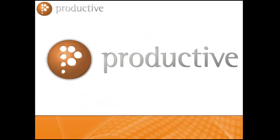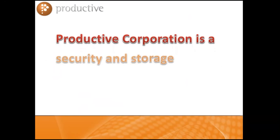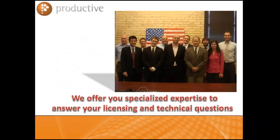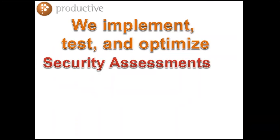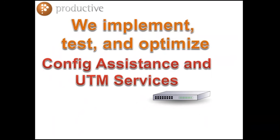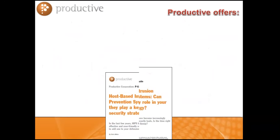Productive is a security and storage software expert for mid-sized companies. At Productive, you'll have a dedicated account executive who's responsible for meeting your needs and solving your problems. What we do is not only sell software, but we implement, test, and optimize. We do security assessments, we do penetration tests, and we configure and assist with UTM services and security services in general.